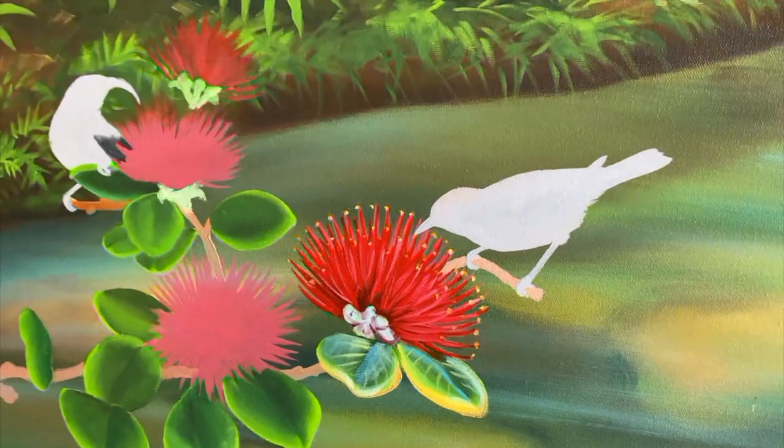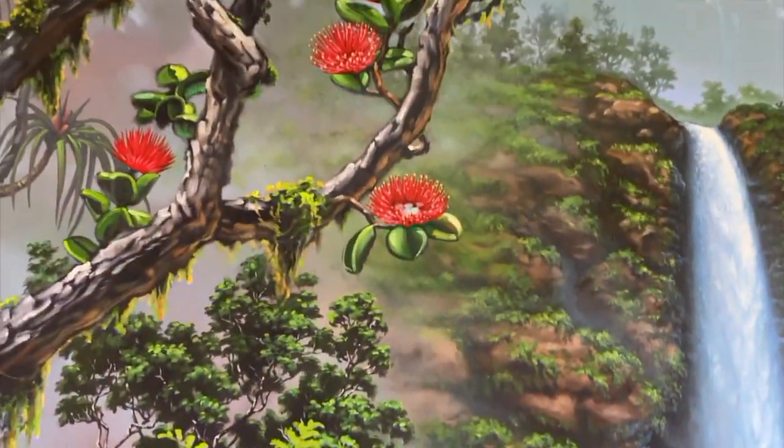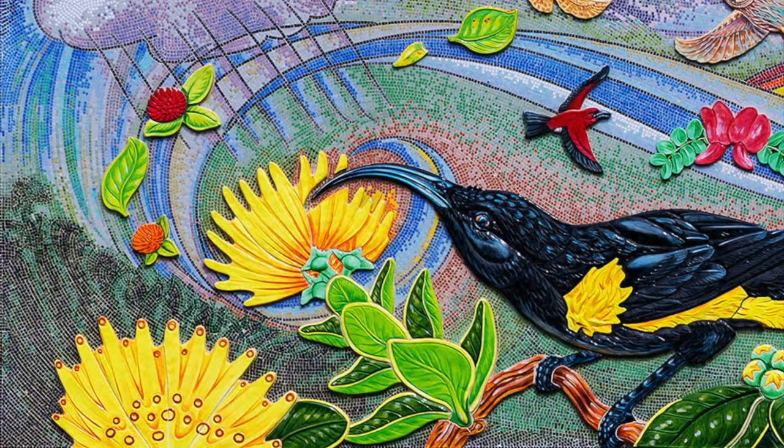And there you have it, a Lehua blossom of the ʻŌhiʻa tree. When we return, we'll see how a large ceramic and glass mural was created for a Lehua school on Oahu.